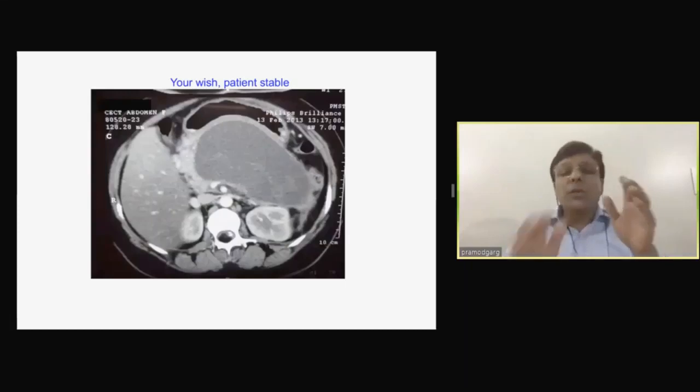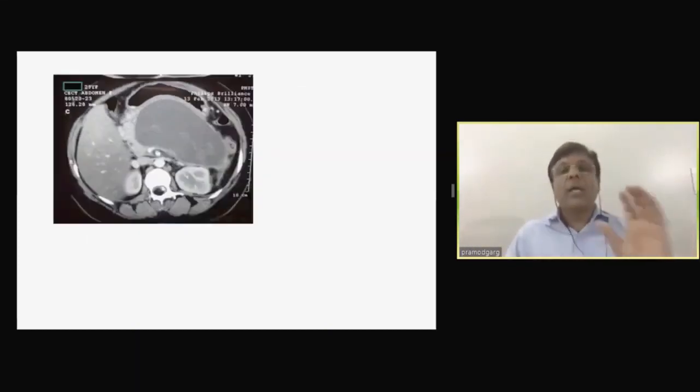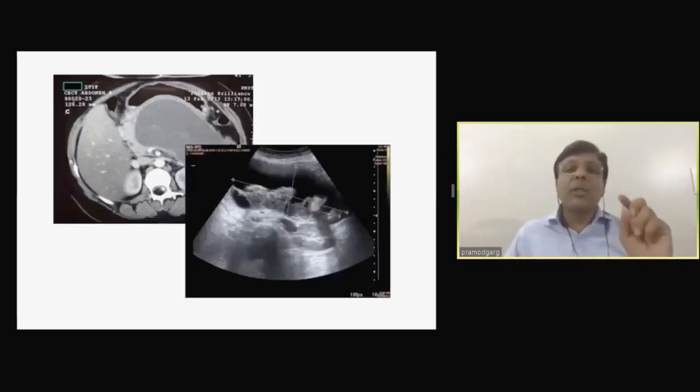So everybody wants a patient like this who has got a large collection, walled off, just opposite the stomach, with a very well-formed wall, the patient is stable, no organ failure, and now everybody wants to do endoscopic drainage and necrosectomy. Sure enough, granted, you can do that. But often you have to make sure how much debris is inside before you jump in.